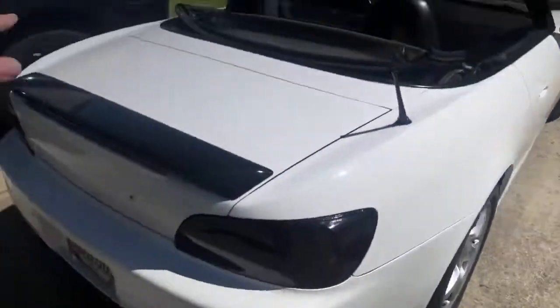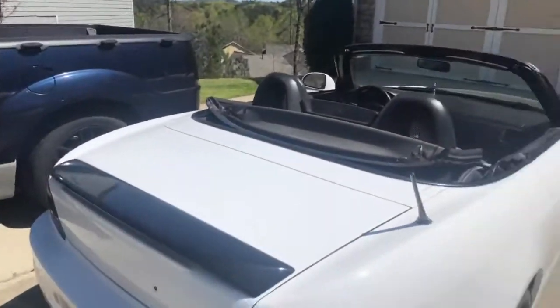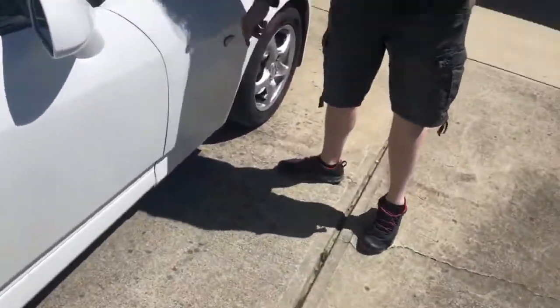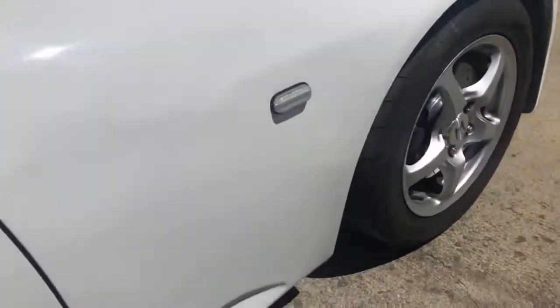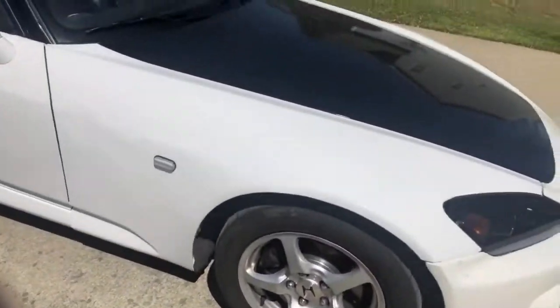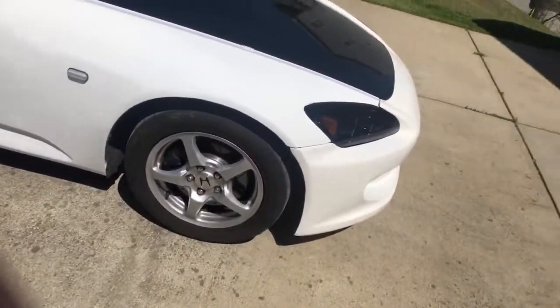And you need, yes sir, a massive front splitter. That's like my jam with S2Ks. Also got these. Yep, those are the Euro counter turn signals. Mm-hmm. And we're still rocking the Spec D heads, but I think you said you want to swap them out eventually for the JDM AP1.